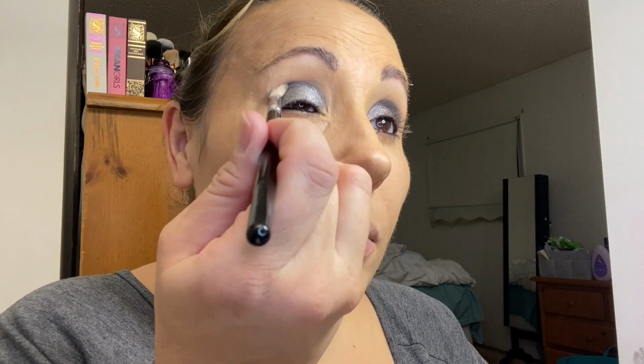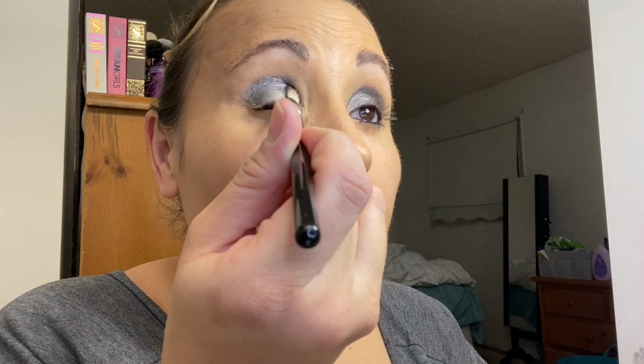Okay, so I'm putting it right up into the crease, and then we're going to have to blend it out somehow. And then we're going to have to spray because I don't want it to extend, and that's what happens with my shadows all the time. So that's the only thing I'm worried about. I feel like I almost have to go in with the setting spray, and I feel like that makes it sit longer.